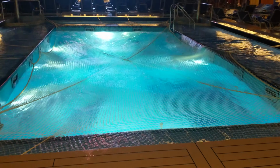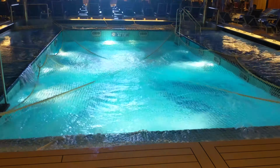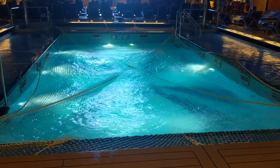And now we have the third part, water moves. Too much weight from the water could cause the ship to move too much, which could be disastrous. So if you're wondering why the pools are a bit shallower than you would like, that's the reason.